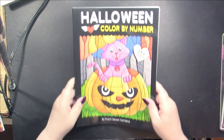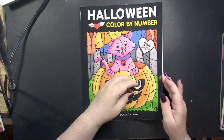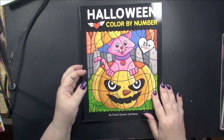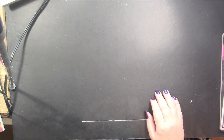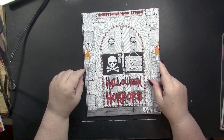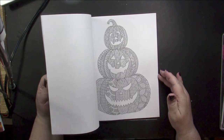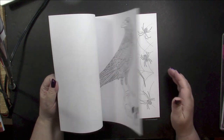And then Prachi Dewan Sachdeva did another color by number book. Sach Davis came out with several Halloween books to keep you busy. Then, the next one, I think I'm going to set it aside because it's part of a gift I got from my sister. So we'll wait until I find the other two items. So I added another Christopher Mark Stokes book to the collection. This is Halloween Horrors. His usual style, much simpler pages to do.